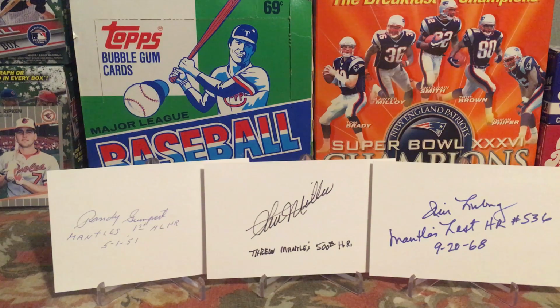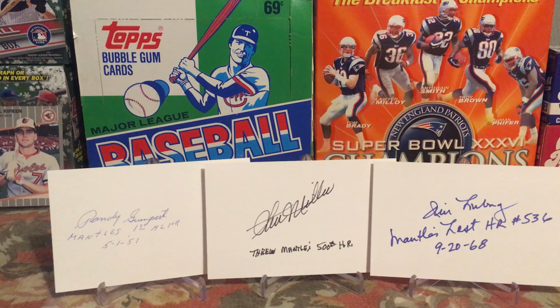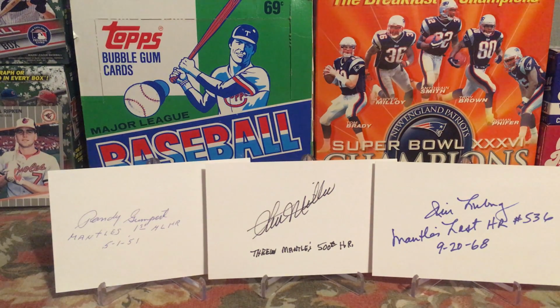I also have an 8x10 of Mantle that I picked up from Sports Collectors, which, now thinking, one day if I have a palace and can have the sports room again, maybe that's a way to go. Maybe I will mat these next to that 8x10 or under that 8x10 or something. But this is a project that you can do, or you can at least do some research for any player that you admire, past or present.